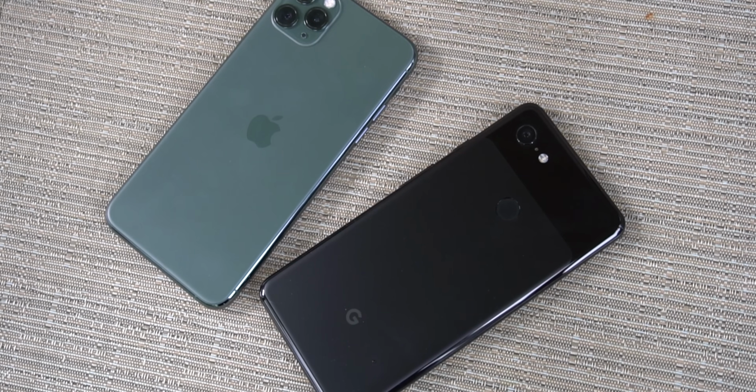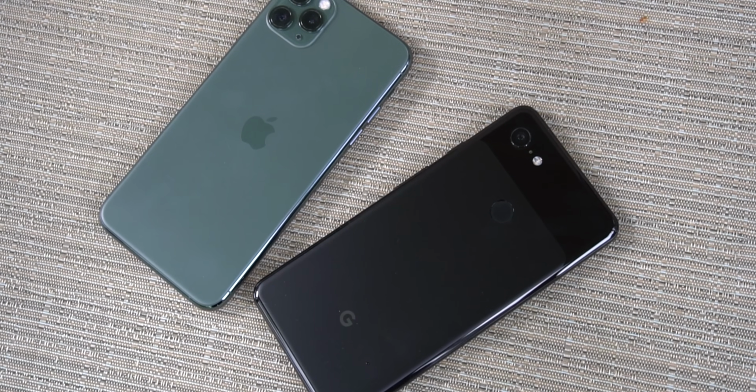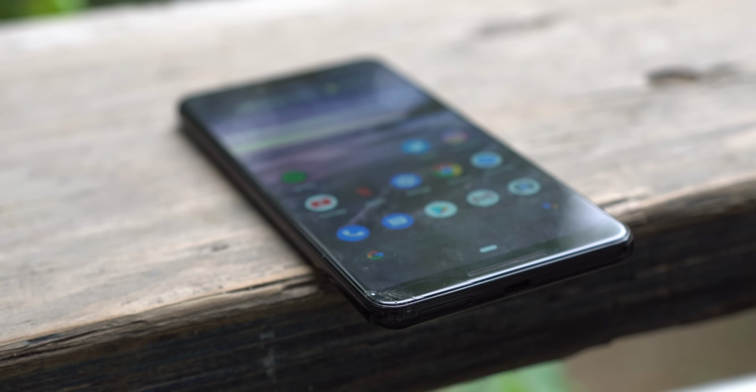Compare that to my iPhone 11 Pro Max, which is an absolute unit, and it feels like a brick in comparison. We have no headphone jack on this phone, just like the Pixel 2, but we do get USB-C on the bottom there, and a dongle and earbuds were included in the box.